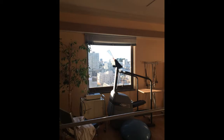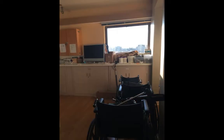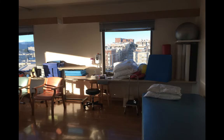This is looking out the window of one of the parallel bars. You can see there's a stair stepper there for them to work on. Again, nice view out there. Just another corner of the gym where they had some of their wheelchairs and stuff. So you can see the wheelchairs there.